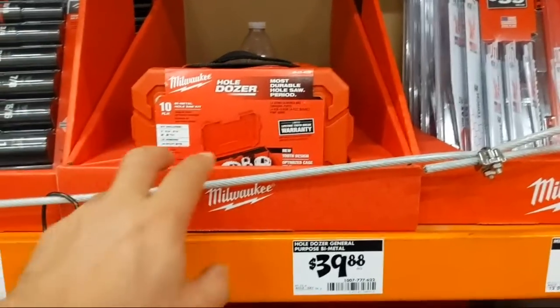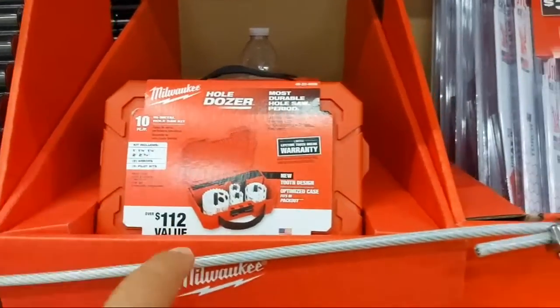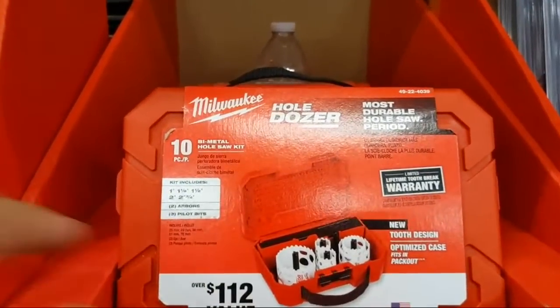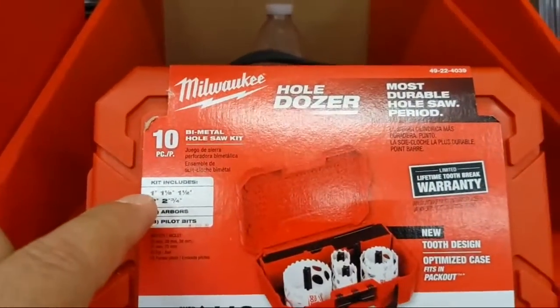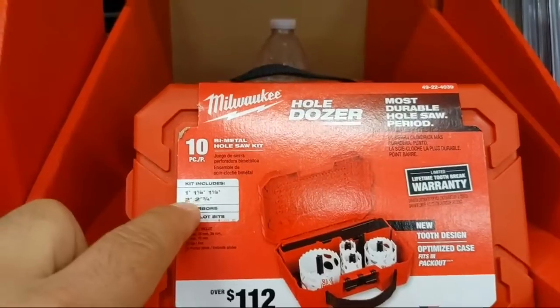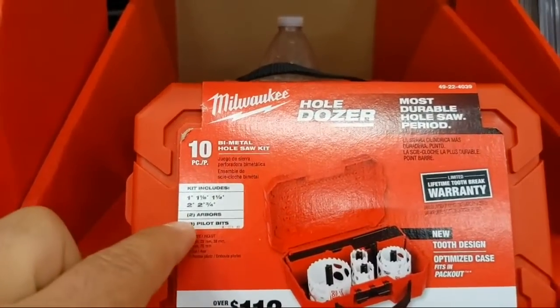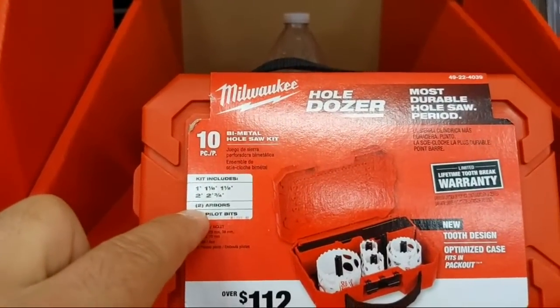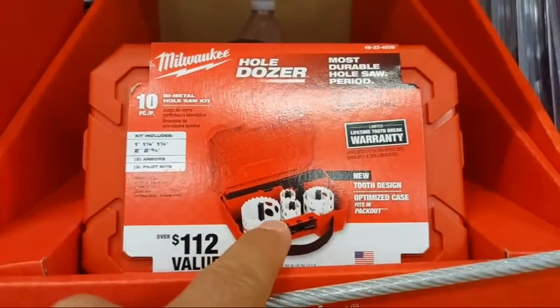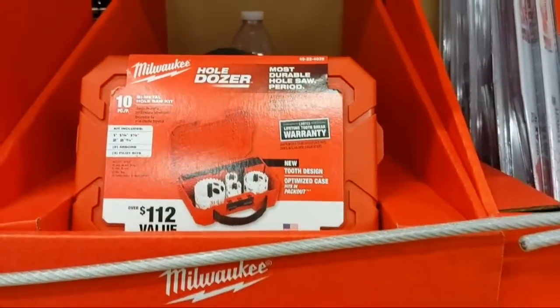I like all the tool accessories I'm seeing here. Now they have the 10-piece bimetal holesaw kit. We went over this one previously. What's good about this is you're actually getting 5 holesaws. Like a hurricane, that's right. You're getting 5 holesaws, 1-inch, 1.5-inch, 1.5-inch, 2-inch, and 2 3/4. You are getting 3 pilot bits and 2 arbors with this kit. So it's 5 pieces that are not actually holesaws. $39.88.